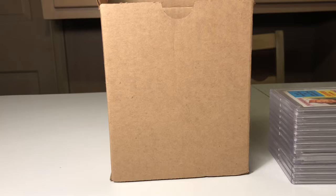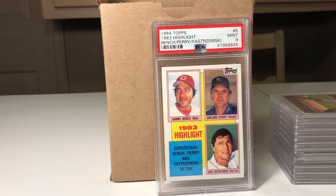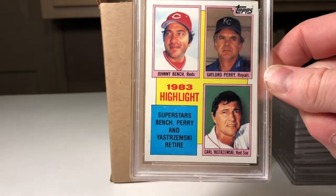And here's some good ones coming up here. I'm a big Johnny Bench PC guy, since that is the toughest position to play. But that's a PSA 9. It has 3 Hall of Famers on the card, which is kind of nice. It has Gaylord Perry, Yaz, and Johnny Bench, all of which retired in the same year, which is a great card. I was very happy with this grade, because that was when you get a 9-pack pulled.